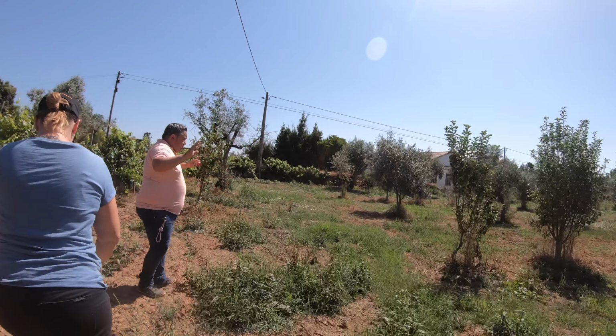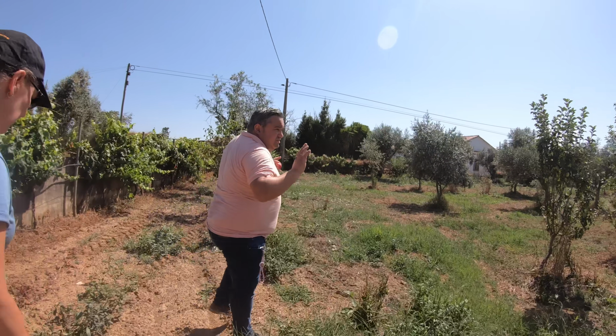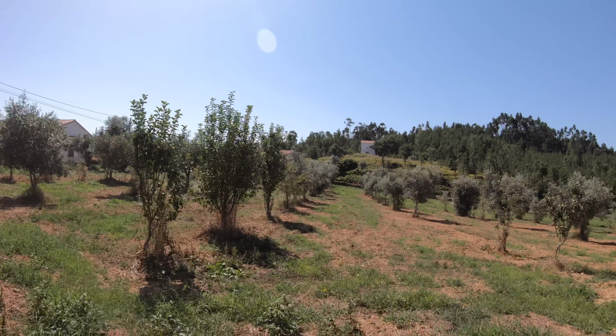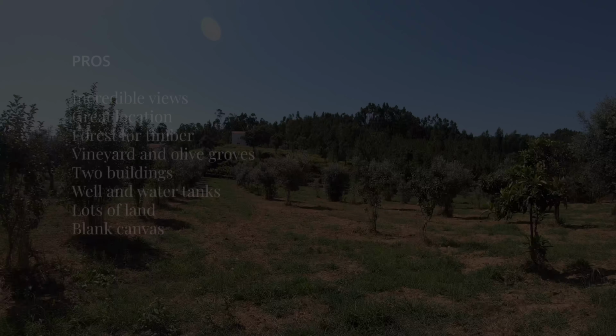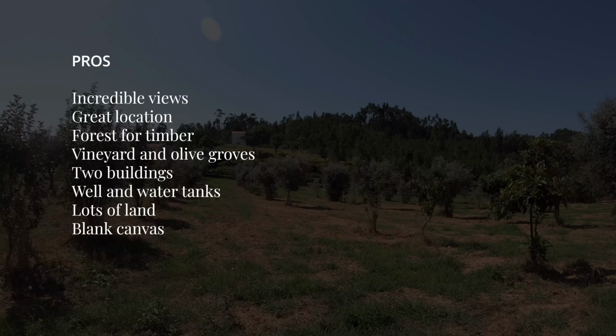And for example, this is the good size. Well, we'll get to talking about size in a second. Apparently size does matter in Portugal. Before we talk about that, let's talk about some of the pros and cons. So this place had incredible views. It was an amazing location, not far from a big town, Serta.